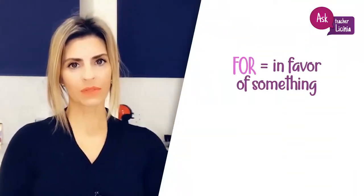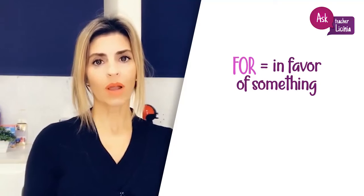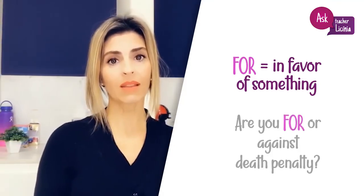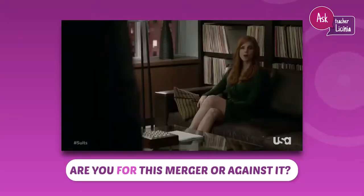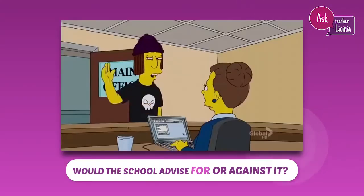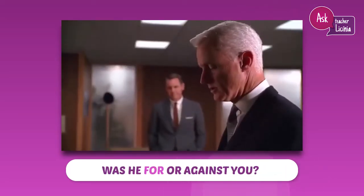For also means to be in favor of something. It means you agree with something. For example, are you for or against the death penalty? I'm for globalization. Are you for this merger or against it? Would the school advise for or against that? Was he for you or against you?